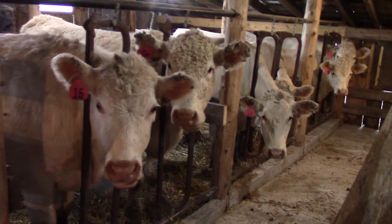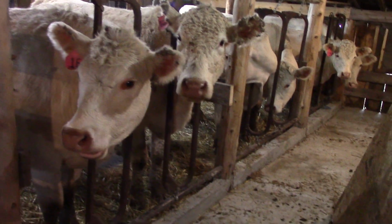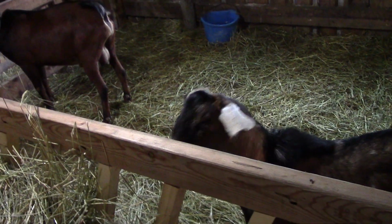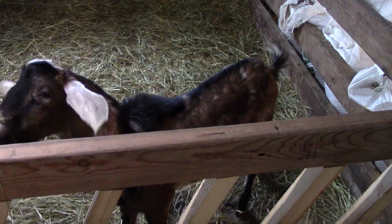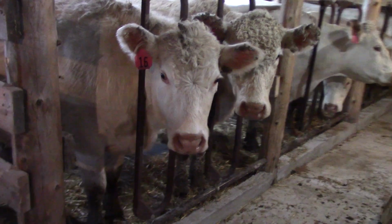All right, so as you just seen, the vet was just here and we got the preg checks done and the herd health. And he actually drew a sample of blood from the one new buck goat that we got, just to check him for, I forget what it was, but anyway, just a test that they do. And he kind of just checked out the goat herd, did like a little herd health checkup on them.